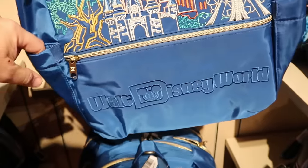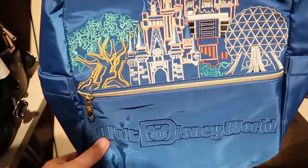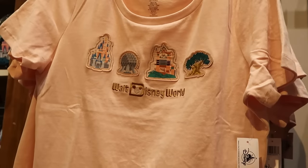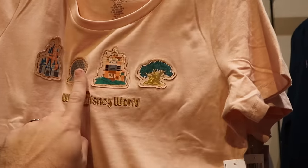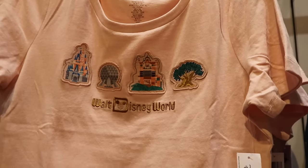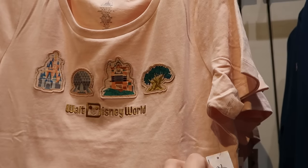You have two huge compartments with the elastic strap on the side, and it's embroidered Walt Disney World. These are $50. And here's some of the clothing offerings. Part of this collection is a peach colored shirt with all four beacons of magic embroidered and Walt Disney World. And you even got a little patch here at the bottom with your Disney spirit jersey logo.